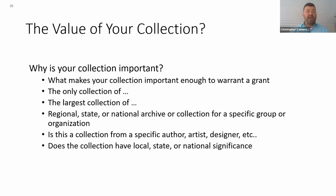Is this collection from a specific author, the only collection from this author, the only collection from this designer? And does it have a local or state or national significance? You may be a small 2-person historical society, but you may have a major incident that occurred there during the Civil War that has national significance. That's important to bring up in your application.